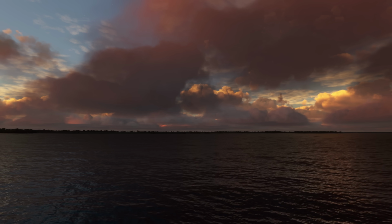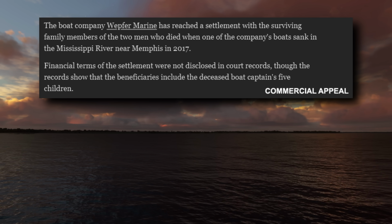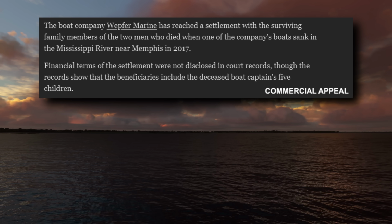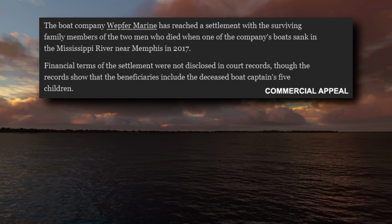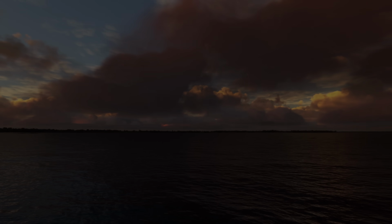The family of the deceased crew filed a $5 million lawsuit against Wepfer Marine and settled in January of 2020. According to Memphis Commercial Appeal, financial terms of the settlement were not disclosed in court records, though the records show that the beneficiaries include the deceased boat captain's 5 children.